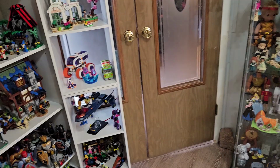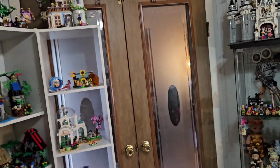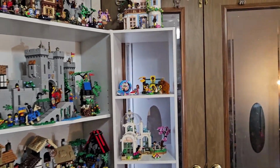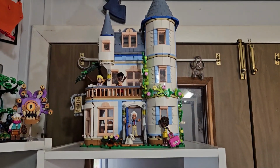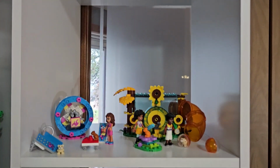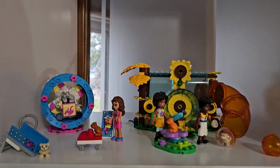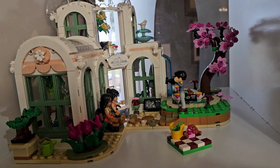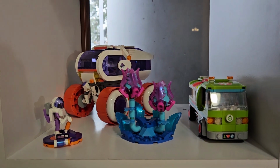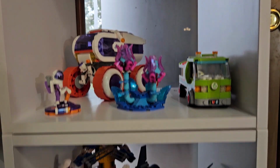I've got a double door set up here, but I only utilize one of the doors, so the other one is covered with a skinny 6-tier shelf. And it starts off with various Friends sets. I do really like Friends, and as far as mini doll cuteness, I do think that they trump minifigures. That is just a personal opinion. But I don't buy very many of them. I only have a few, as you can see here.